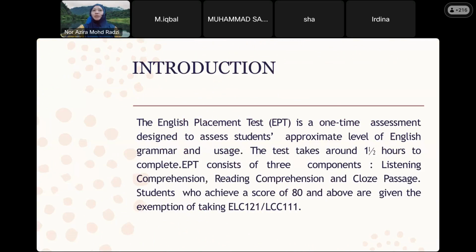So the English Placement Test is a one-time assessment designed to assess students' approximate English level, grammar, and usage. The test takes around 1.5 hours to complete, and EPT consists of 3 components: listening comprehension, reading comprehension, and closed passage. For this test, you have only multiple choice answers, that means A, B, C.